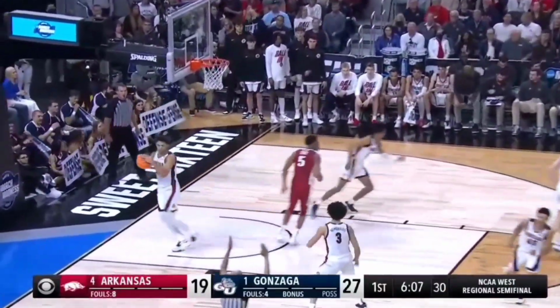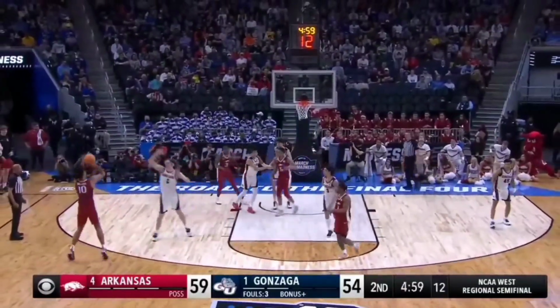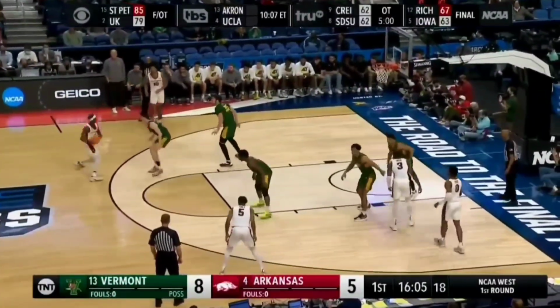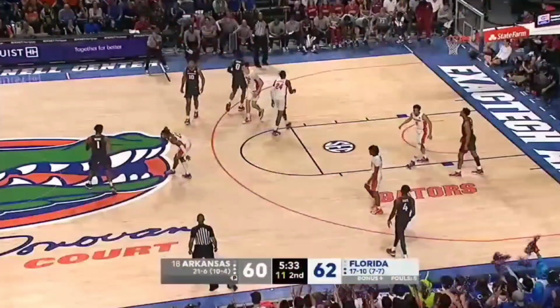Williams. Oh, that was nice. This is where he's at his best. Goes back out to Williams. Oh, what a job. Week out, their top rebounder, almost 10 a game. Here he is on the outside for three. Got it.